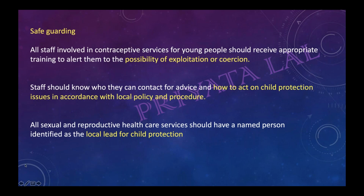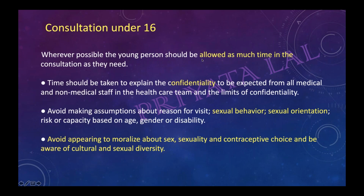So this safeguarding will also be a part of your station, and it is also important in under 15 girls. Now, consultation under 16. This is what they have written in the guideline, which is very good. First of all, whenever this girl is coming, you have to explain confidentiality to her. Second, you should not make assumptions about her sexual behavior, why she's coming, her age, gender, or disability.